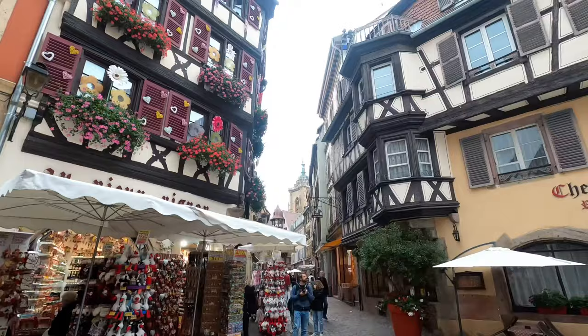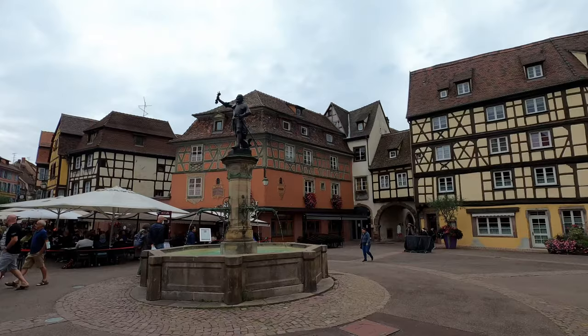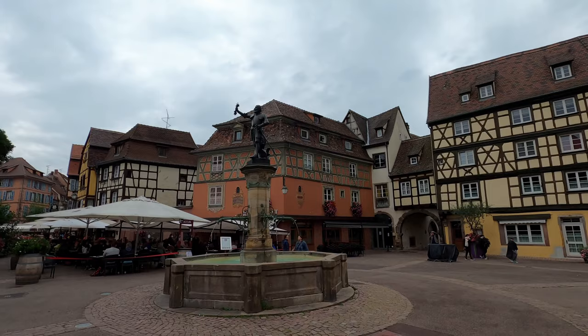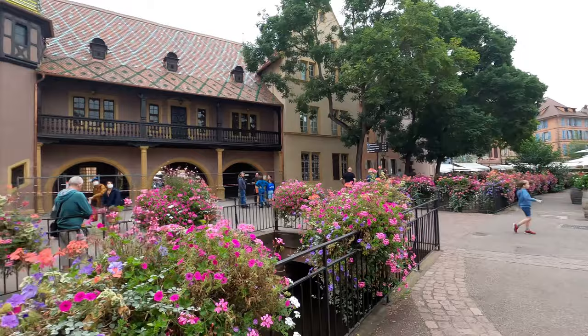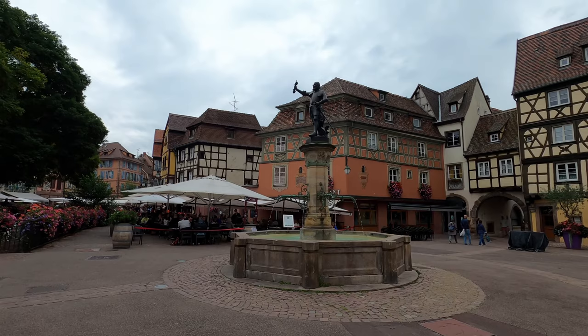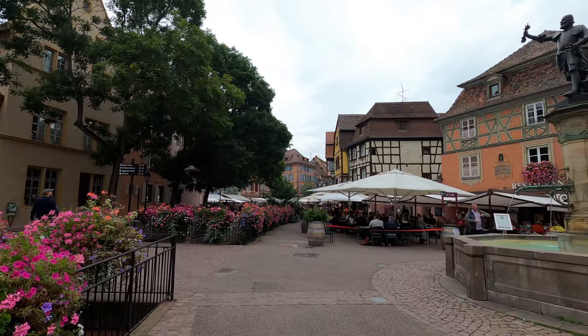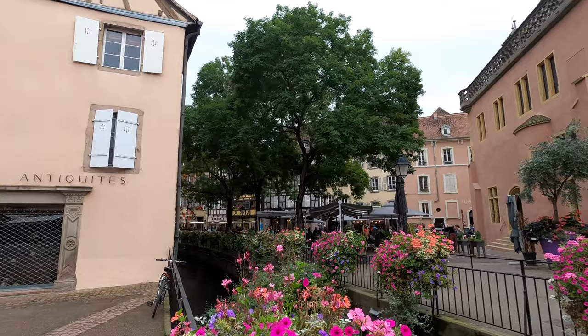Colmar is actually known as the capital of Alsatian wine. Alright, this is the fountain Schwendi, which is a historic fountain in the middle of this nice square here, and basically the start of the canal. But this fountain was largely rebuilt after World War II and features General Lazar Schwendi at the top, and plenty of amazing restaurants up and down this street, and we'll continue down this street towards Little Venice and making several stops along the way.